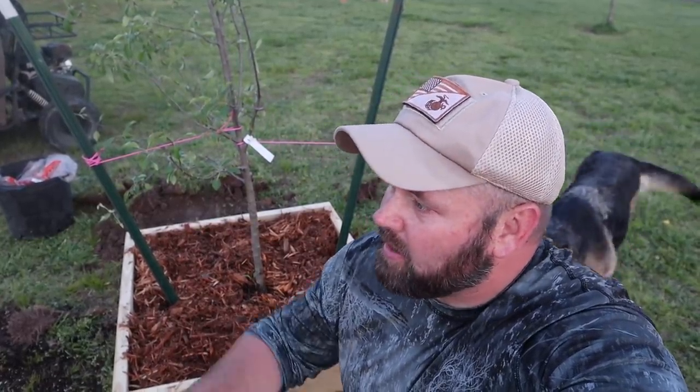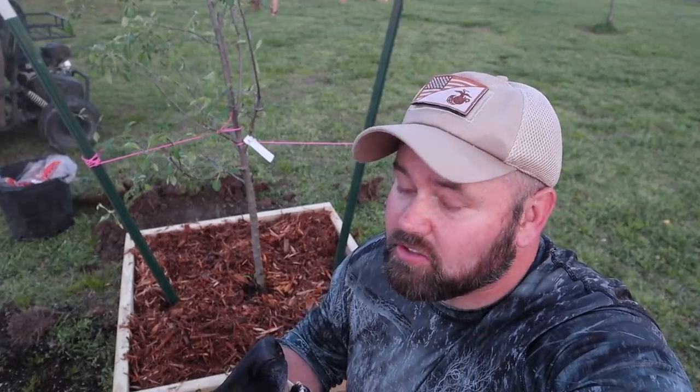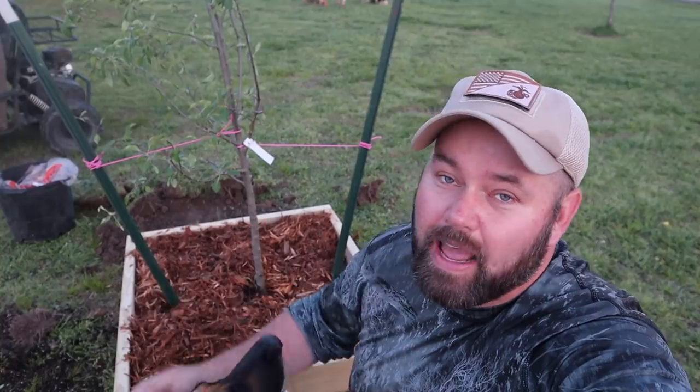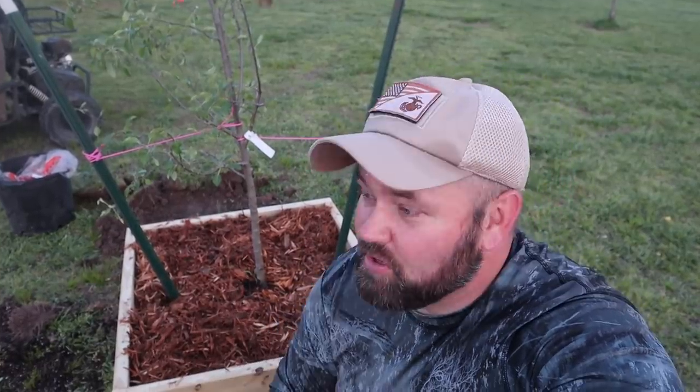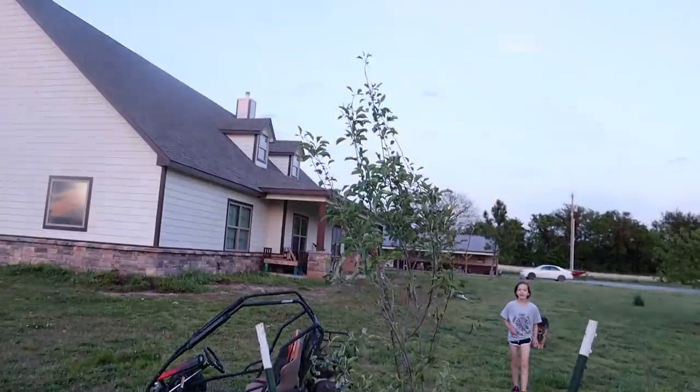Probably won't film it. But from some reports, from what I read, these apple trees can live 50 to 80 to even 100 years old. They said they usually stop producing at 50 years old. That's a long time. Her grandkids could be getting apples off this tree. That's how crazy that is. So let's go check out the chickens, get them up, and get that one or two sides secure.